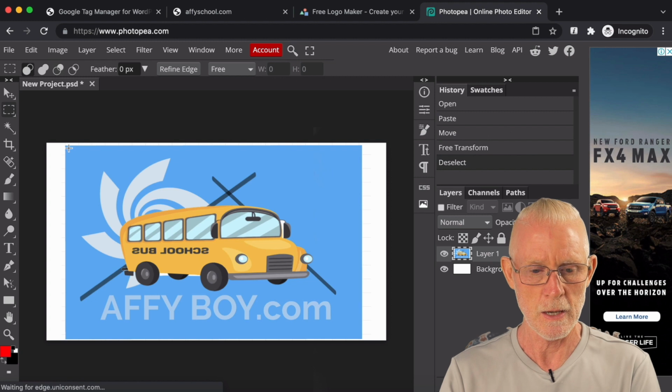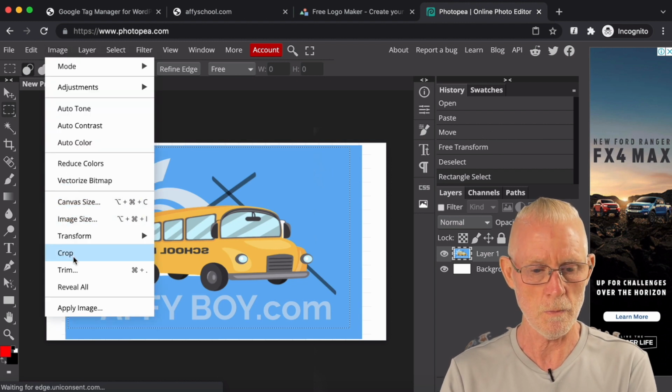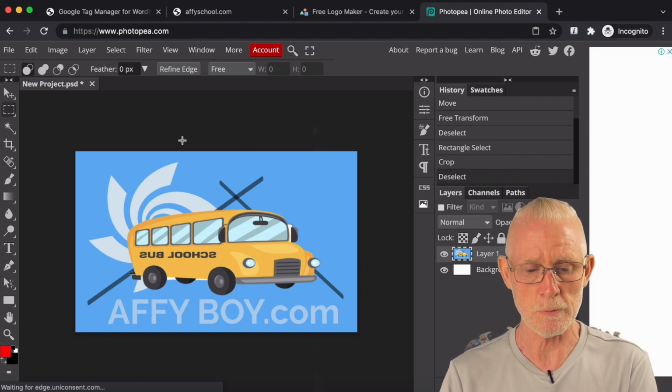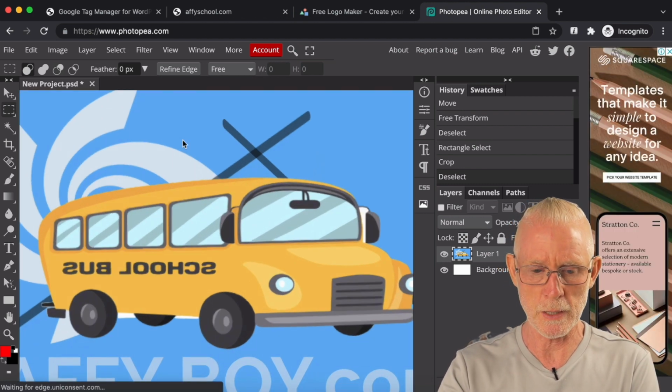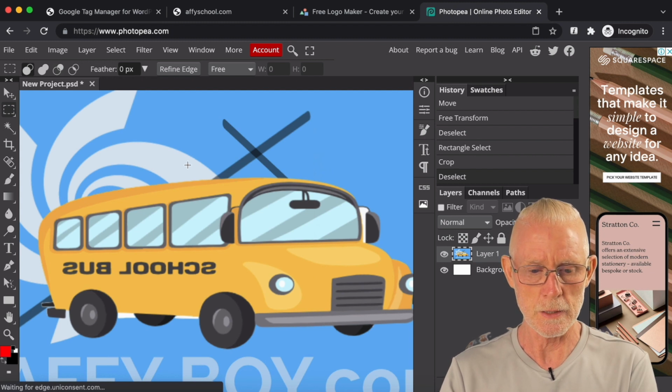Click up here, and now I'm going to get rid of all that. Selected it. I'm going to just image and crop. Yay, it's looking good. Now the only problem is the reverse bus. So I'm going Command plus to zoom in, and we want to basically clean that up.